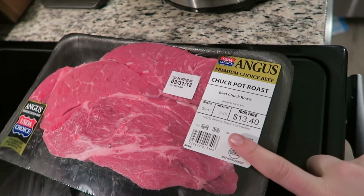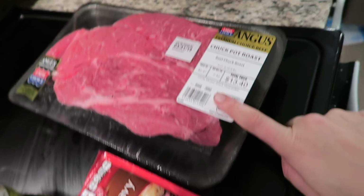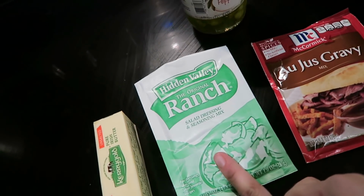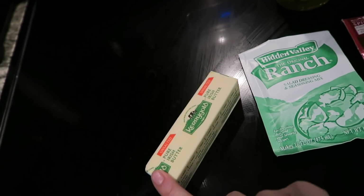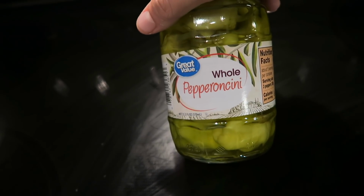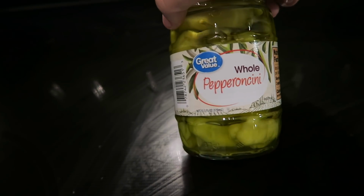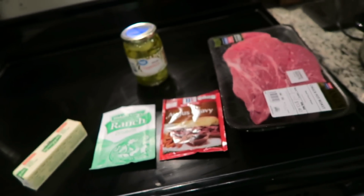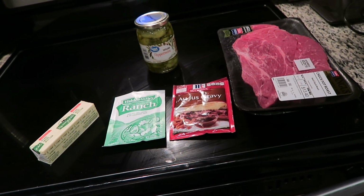I may cook some veggies, but that'll only take me a couple of minutes. So let me show you the ingredients needed. You're going to need a chuck pot roast, a packet of au jus, a packet of ranch, a stick of unsalted butter, and lastly, these peppers. I'm not gonna pronounce them because I still don't know how, even though someone told me how to do so. But what we're going to do right now is throw all of this in the crock pot.